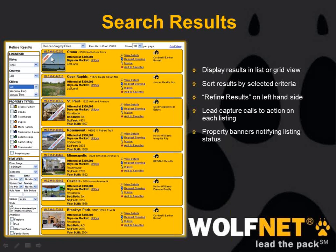And then we also have property banners on the search results page that notify the consumer of the status. So if it's a new listing, if it's been listed within 7 days, it would say "new" across the top. If it's a foreclosed home, so we get foreclosed data in your MLS, we will label the houses as foreclosures. And then, of course, from the results page, you can click to go into more detailed information in the listing details pages.